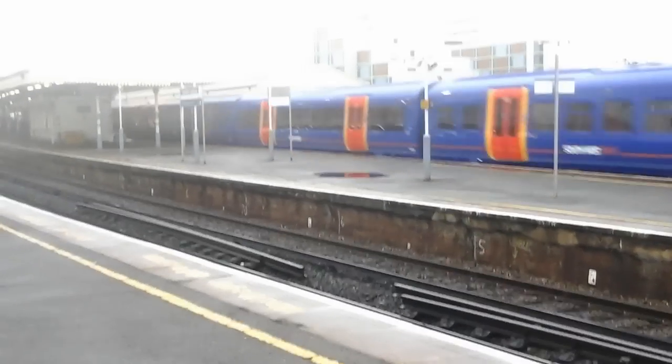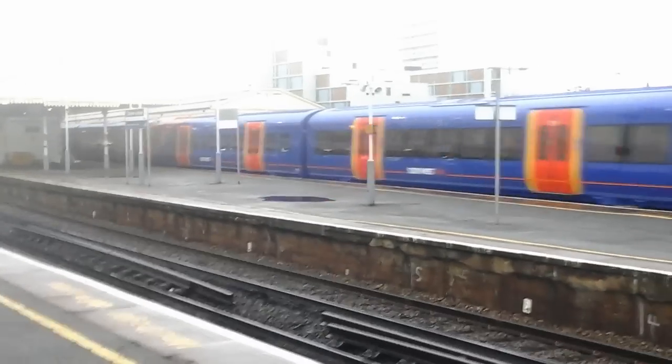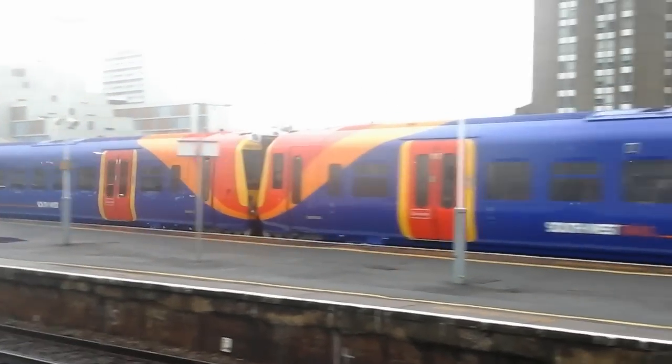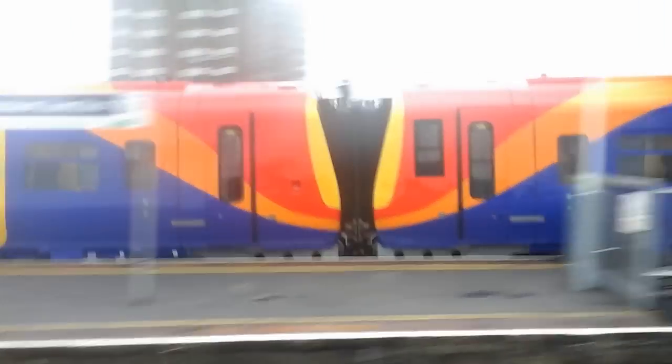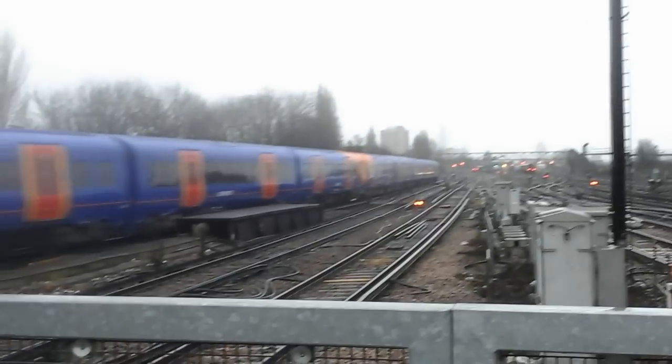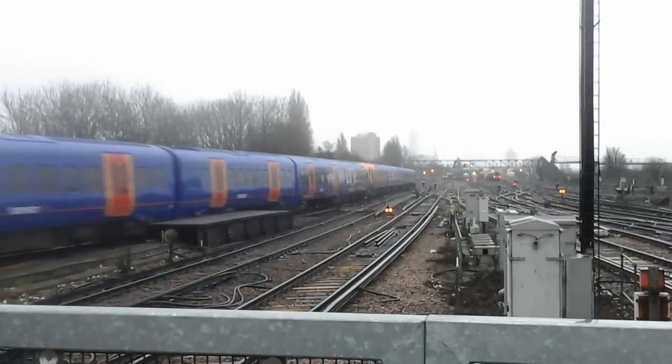I think this is just a single one, is it? No, it's not. Got to get this camera wiped as well. This is going to be like a never-ending feature for doing this. I've got 458519. Lovely jubbly. I've got another 455 over there for Southern Trains. Lovely little sparks there.